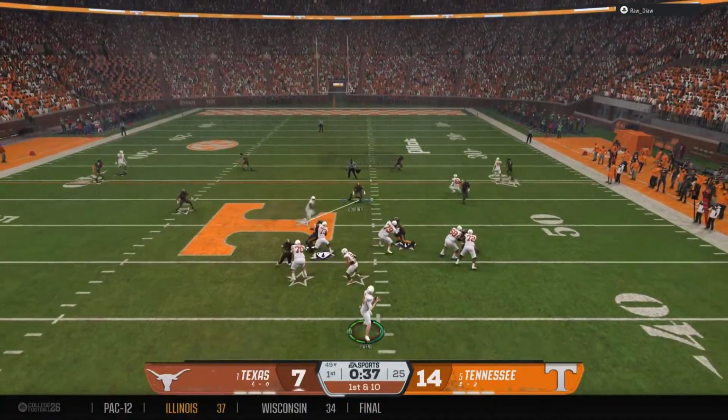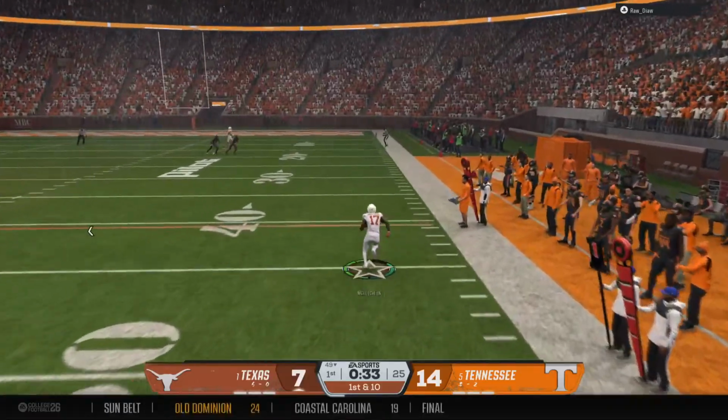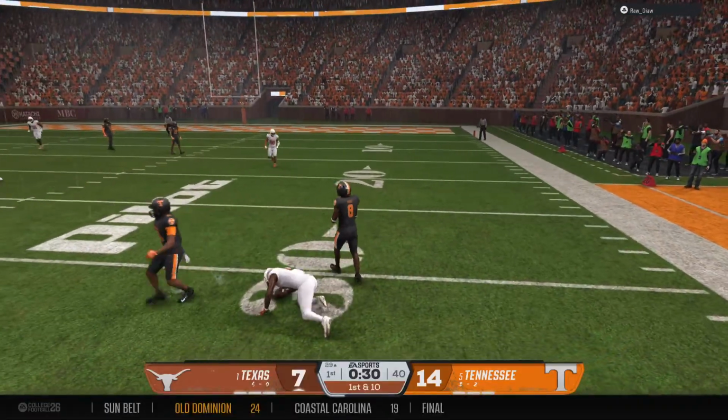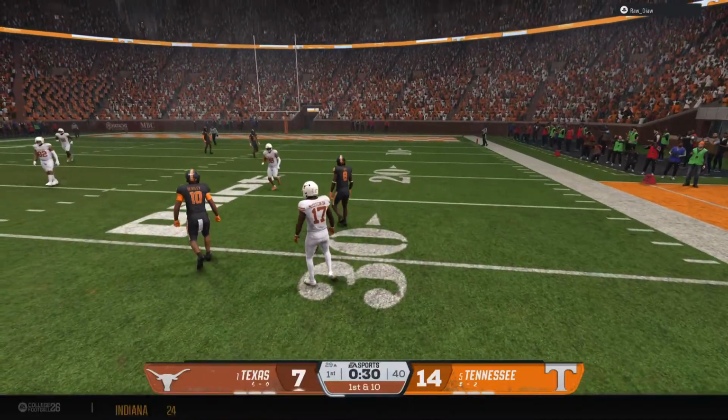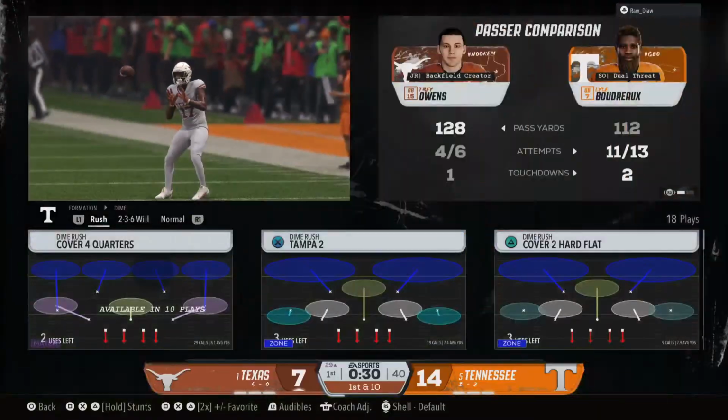Looking to throw here. Receiver looks it in. It's complete. And the junior with some excellent work after making the catch. That's a nice pickup there. They find some space in the zone and pick up the first down.